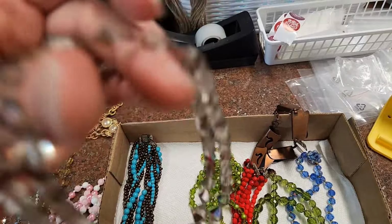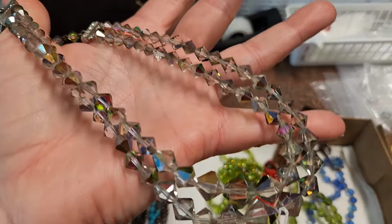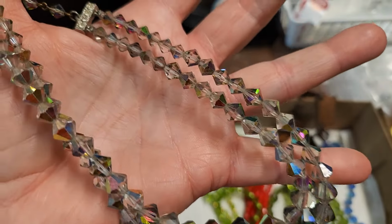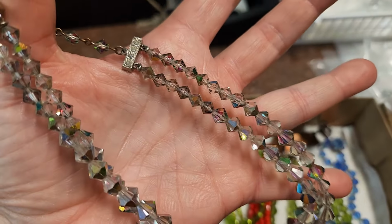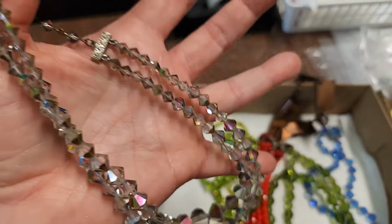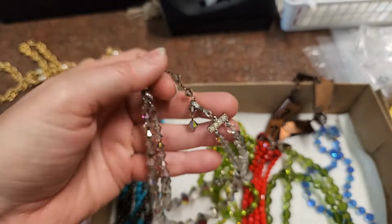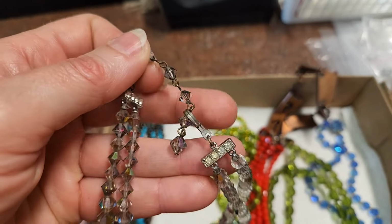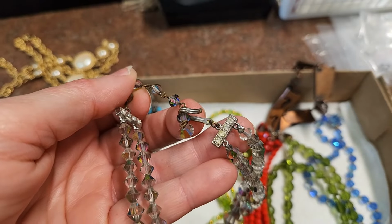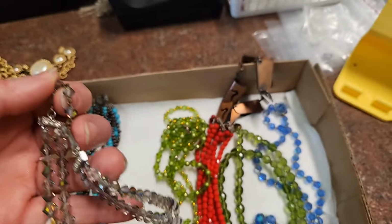Here's another glass beaded one. This one is like a smoky quartz color. It's glass, it's not quartz. It's got the AB coating on it. So probably 1955 to 1960s. And it has the hook clasp on the end. It's got the little rhinestone beads on the findings.